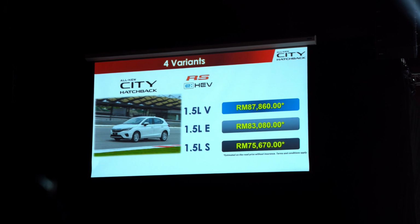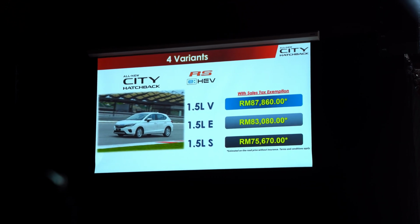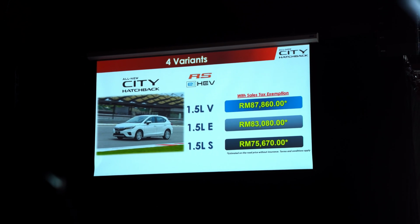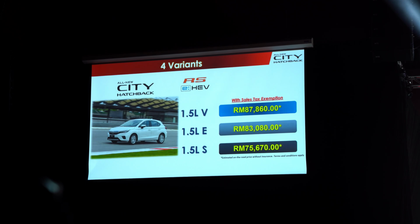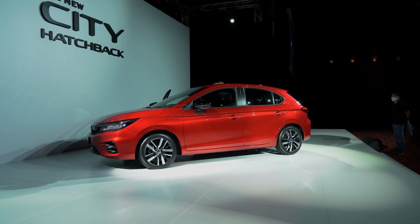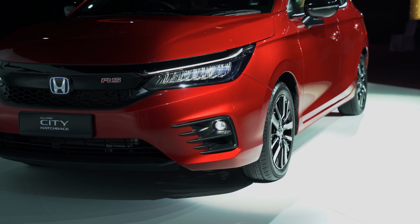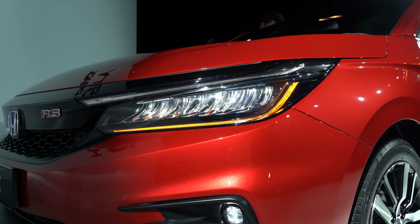For the Malaysian market, there are a total of 4 variants, which includes 3 petrol options and 1 hybrid model. In terms of pricing, the base spec S variant is priced at about 75,000 ringgit, followed by the E variant that's priced at about 83,000 ringgit, and the higher V spec variant is priced at almost 88,000 ringgit. Overall, the hatchback is about 1,300 to 1,500 ringgit more expensive than the City sedan version. And if you compare this to the Jazz, they're about 3,000 ringgit more expensive.